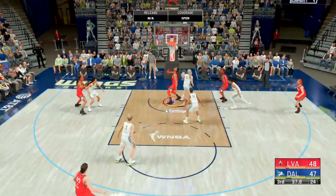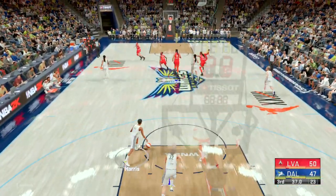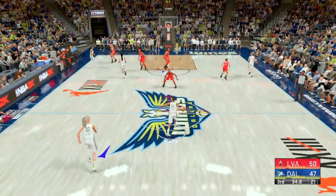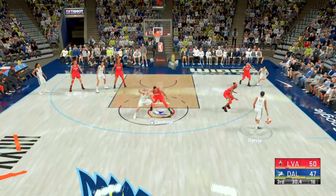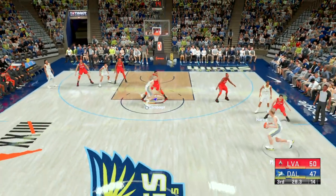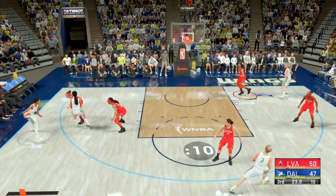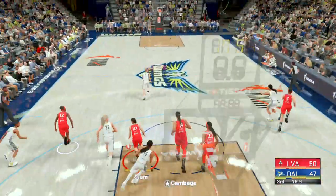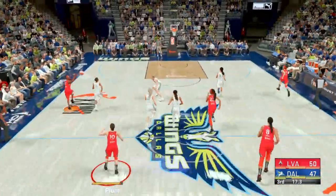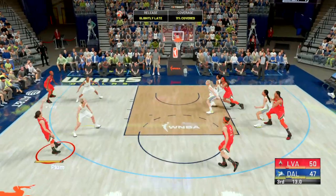Inside. There she goes again. That's her ninth straight basket. That's a perfect 9 for 9. Now here's Harris. Gray defending. Pass to Mabry. Now Harrison. Here's Gray. Is Cambage with the block. Gray left side. Three-pointer Kelsey Plum. And Allery pulls it down.